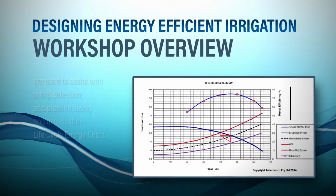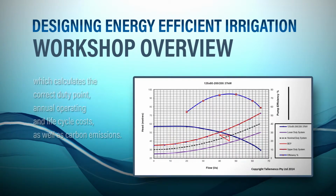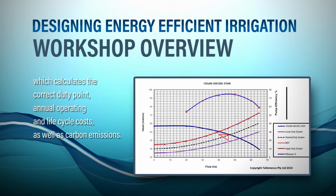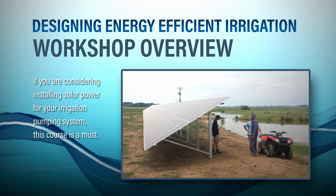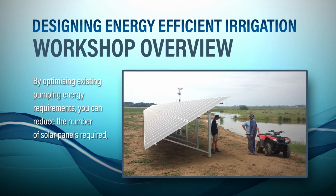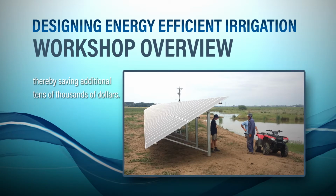The flagship software includes a pump selection package which calculates not only the correct duty point, but annual operating and life cycle costs, as well as carbon emissions. If you're considering installing solar power for your irrigation pumping system, this course is a must. By optimising your existing pumping energy requirements, you can reduce the number of solar panels required, thereby saving additional tens of thousands of dollars.